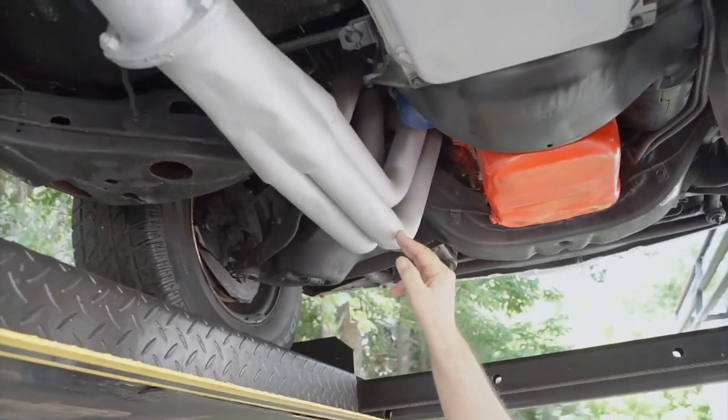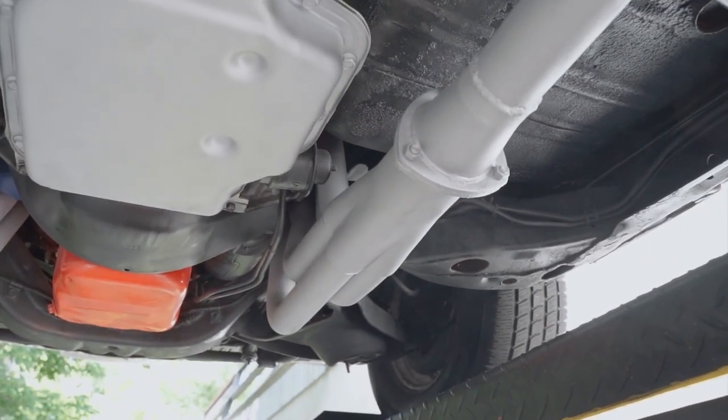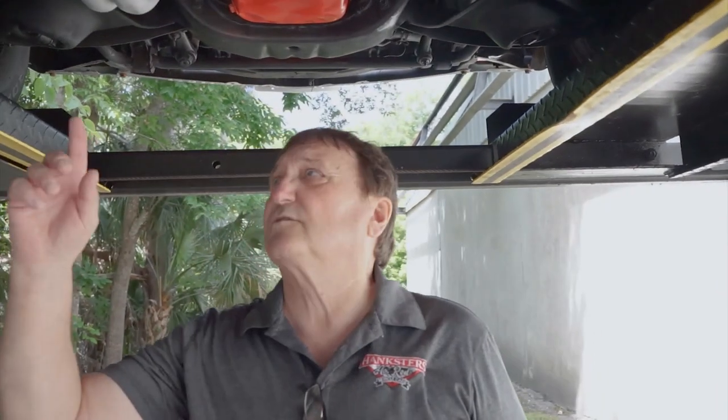You can see our long tube headers here, pretty large diameter. They're at least a 2-inch. I don't know if they're any larger than that. They may be 2 1/8, but they're for 2 inches for sure.